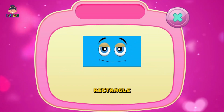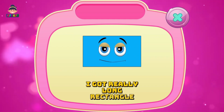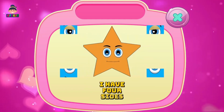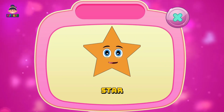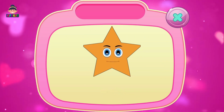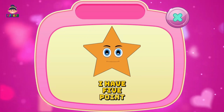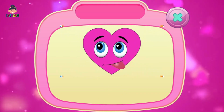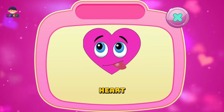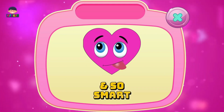I am a rectangle. I am a really long rectangle. I have four sides. I am a star. I have five pointy arms. I am a heart. I am so curvy and so smart.